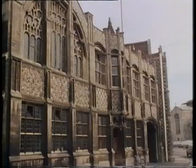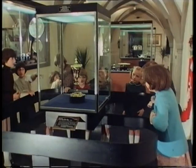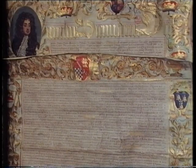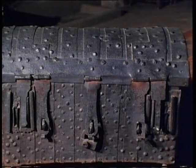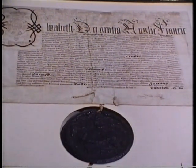The ancient town of King's Lynn, 8 miles away, has its own royal connections, starting with the name. In the town's regalia rooms, you can see the replica of the exquisite King John cup and charters dating back from King John's reign. This is King John's treasure chest, which he left at Rockingham Castle in Northamptonshire. Other royal relics include this great seal of Queen Elizabeth I.